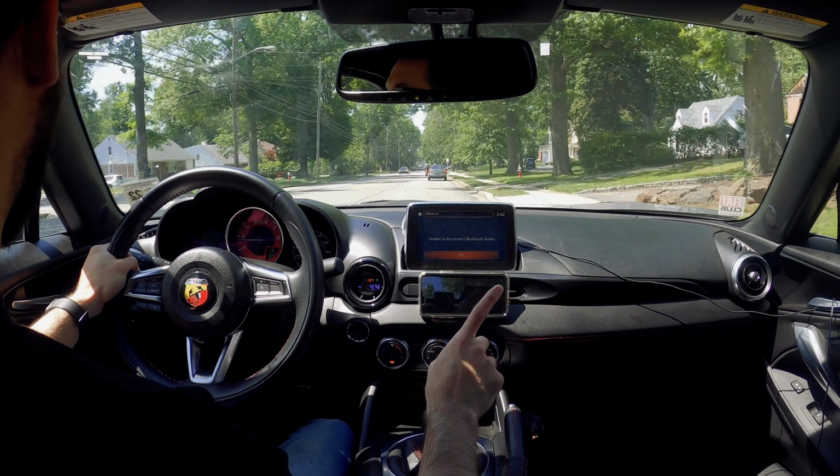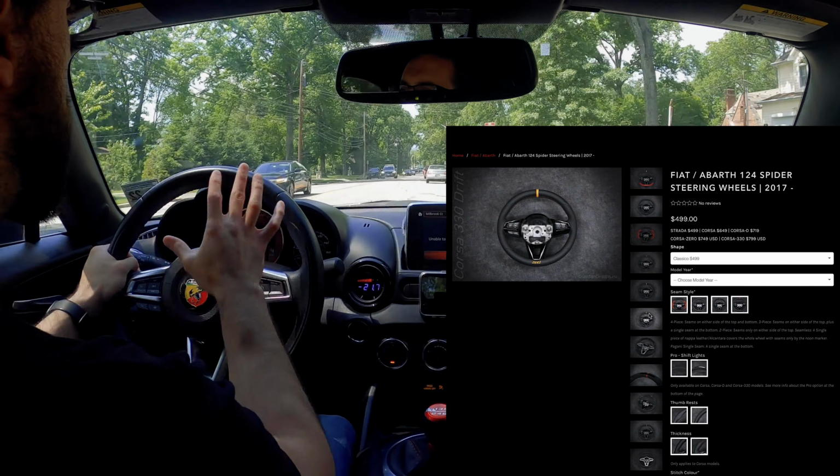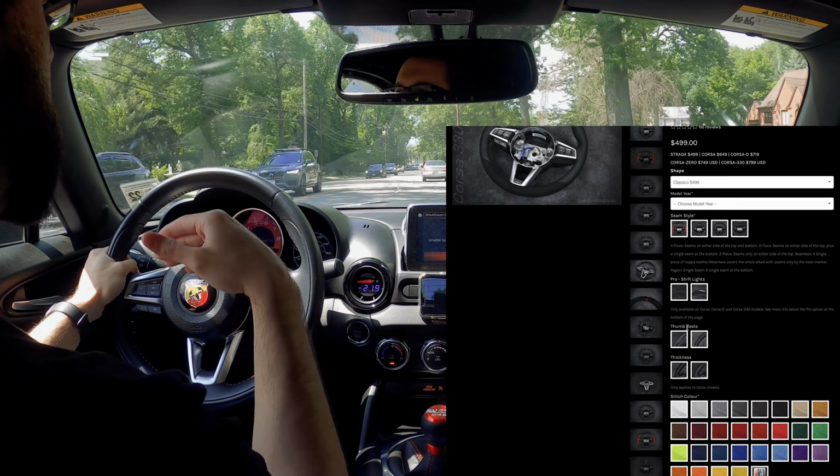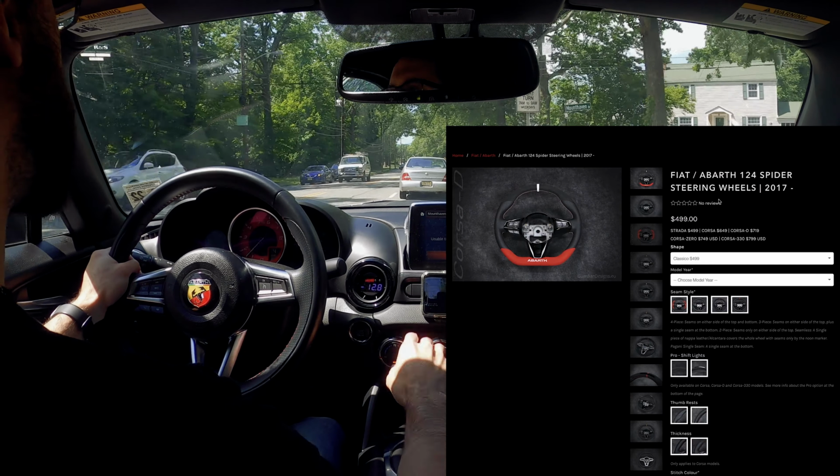I'm really excited to get that in, because if you don't know, Guardian Designs allows you to fully customize colors, materials, the style, and everything. Lots of different things. So it's really nice. I'm excited to get that in.